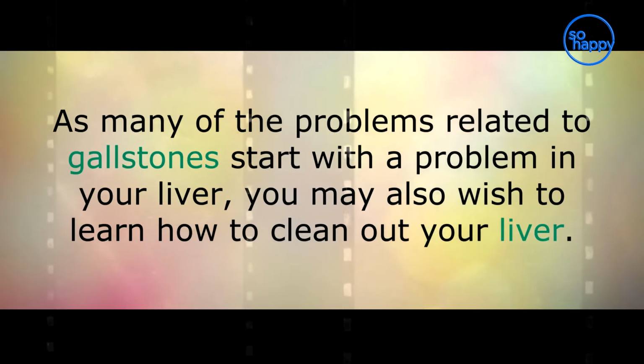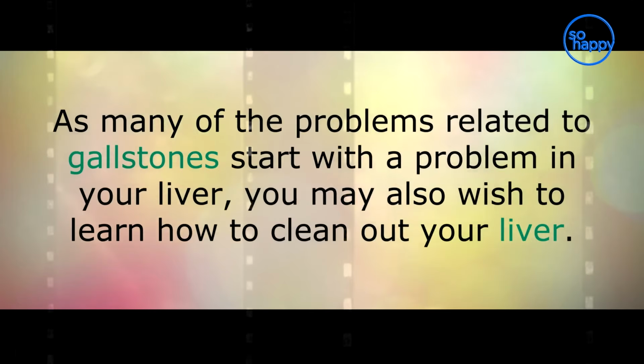As many of the problems related to gallstones often start with a problem in your liver, you may also wish to learn about how to clean out your liver.